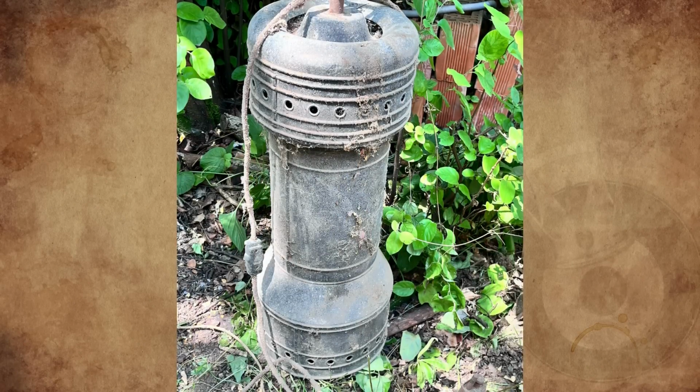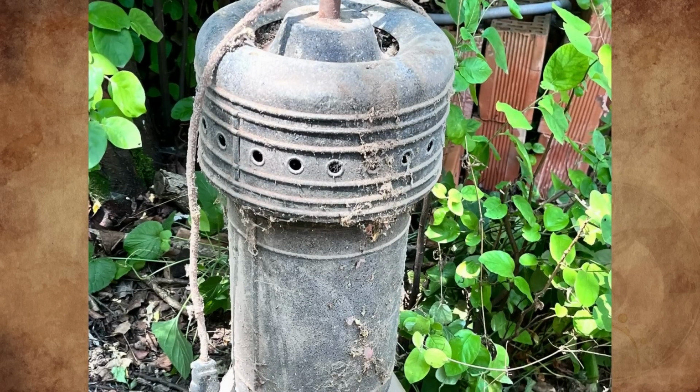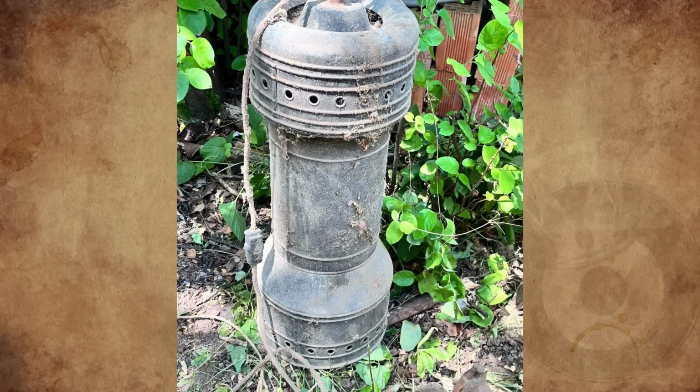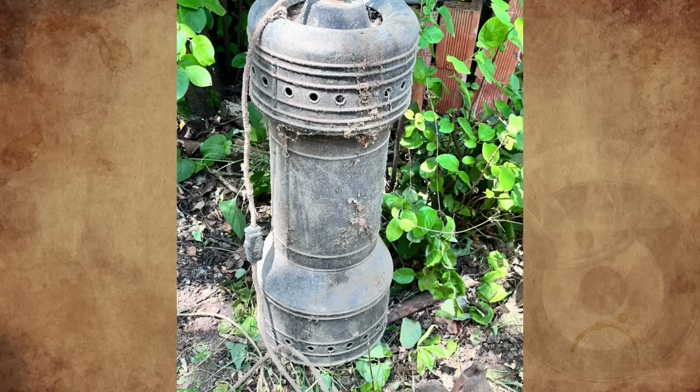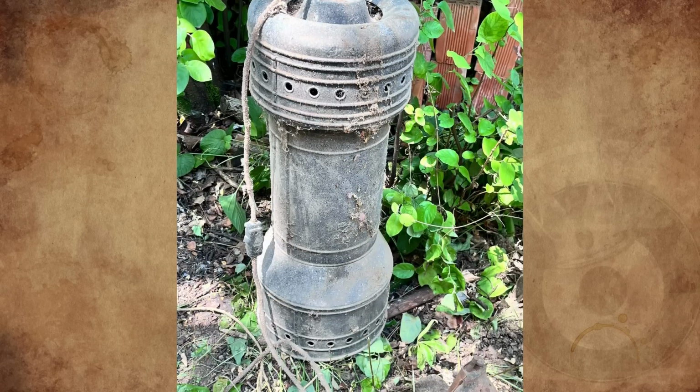What is this, some sort of light, standing outside our house for a long time? It's made of metal, quite heavy, and it has an electrical cord coming out. I suspect it might be a greenhouse convection heater to prevent frost in winter. Does anyone here know what this is?